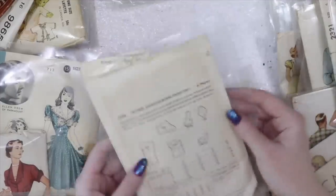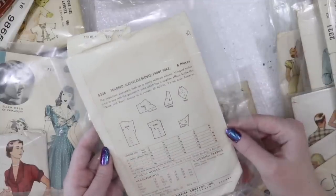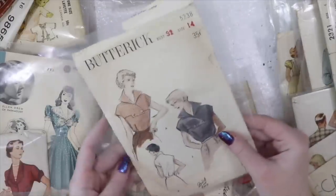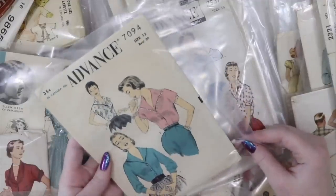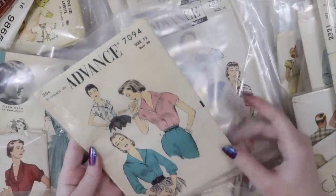Very interesting. Here you can see it in a little bit more detail, so you can see the yoke and the facing and the collar and how it's all done that way. And this is for a 32-inch bust. I've come across another cluster of advanced patterns. So this is for a dolman sleeve blouse. I really like their kind of pom-pom trim choice here.